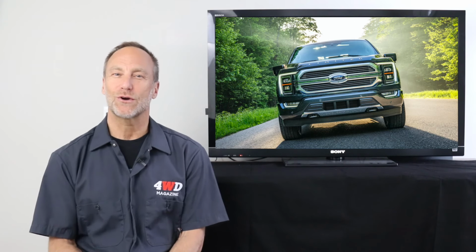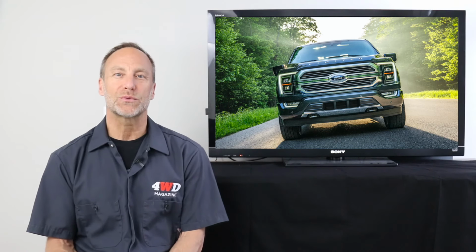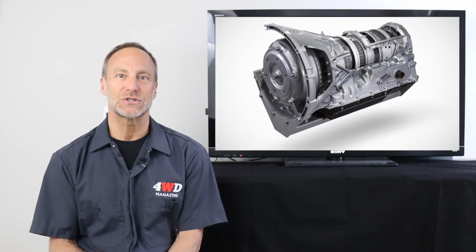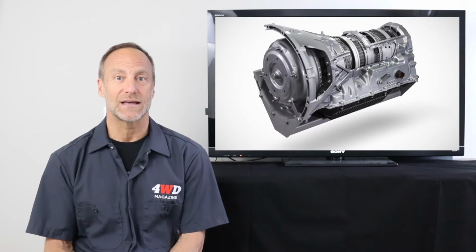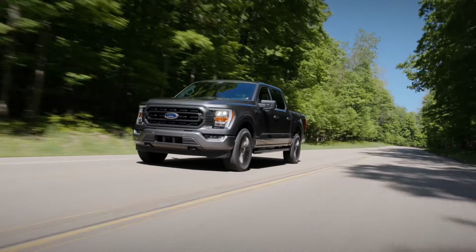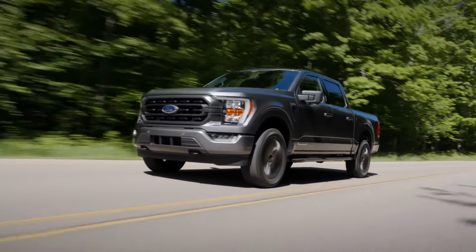Most of the powertrain options are familiar to F-150 owners, but there are a couple of welcome tweaks, starting with the runt of the litter, the 3.3-liter V6, which has finally made it to the 10-speed transmission that the rest of the lineup already has. This means the most affordable engine should see an improvement in fuel economy and a smoother driving experience.